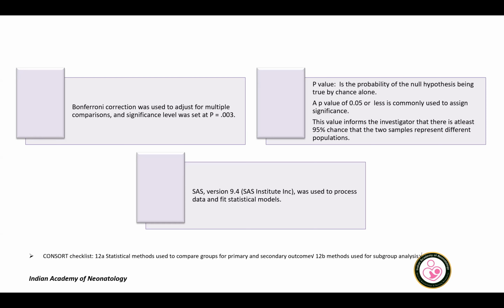So what is a p-value? It is basically the probability of the result occurring by chance alone under the null hypothesis. A p-value of 0.05 or less is commonly used to assign significance. Normally we use 0.05 as the standard, but here after the Bonferroni correction was given, the p-value was set at 0.003. So this basically helps us in reducing type 1 errors. This value basically informs the investigator that there is at least a 95% chance that the two samples represent different populations. SAS version 9.4 was used to process data and fit statistical models. Again, statistical methods used to compare groups for primary and secondary outcomes were well described as per the CONSORT checklist, and methods used for subgroup analysis were well described.